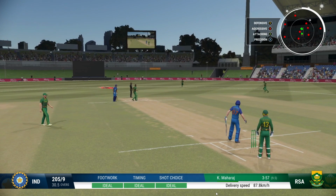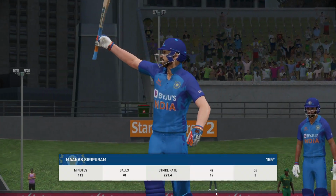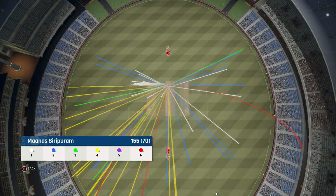Right off the middle of the bat. Lovely shot. Gets on the drive, just powers that over the boundary. Wonderful timing.